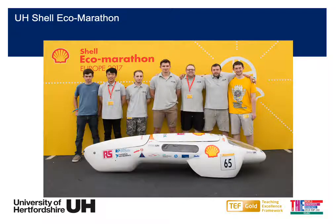And the car, you can see in the picture, managed to do 500 miles with 4 liters of fuel. So it's all about optimization. It's all about making use of what's available to get the best out of it. So this is a pure engineering project in my view, because that enables the students to work with a lot of restrictions and limitations and still try to get the most out of it.